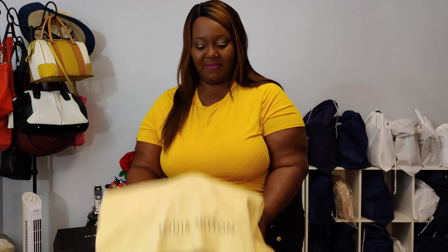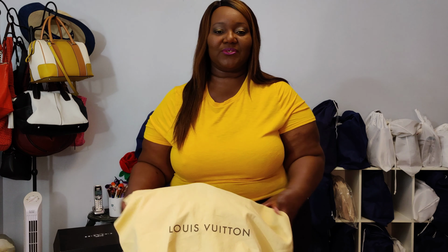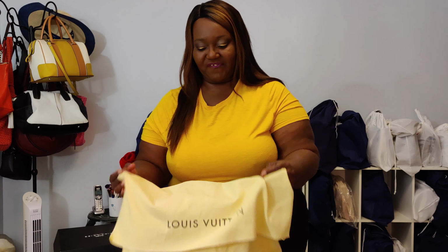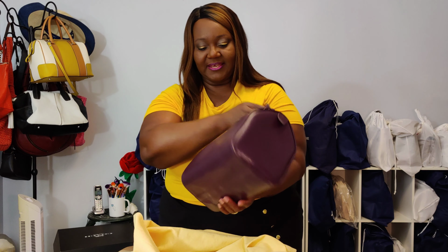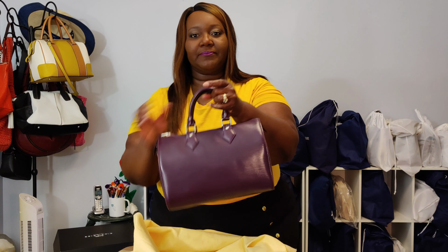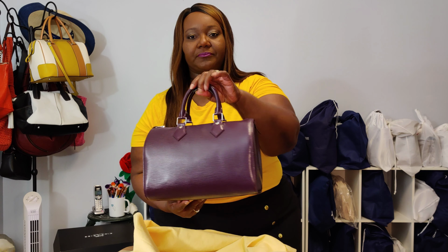But this bag came like last week or the week before, and I was supposed to do a video on it, and I hadn't gotten around to it. So this is my Louis Vuitton, my first Louis that I'm adding to my collection of bags. And this is the Louis Vuitton Epi Leather Speedy 30.